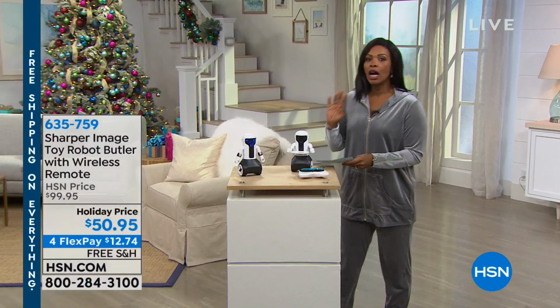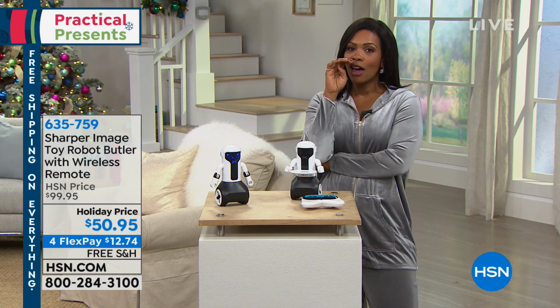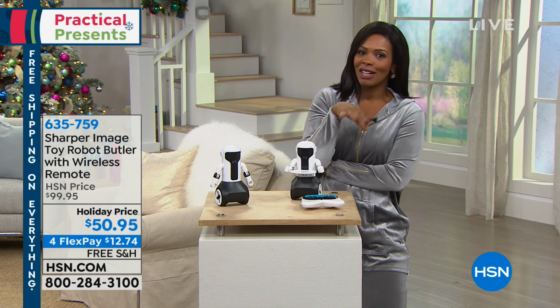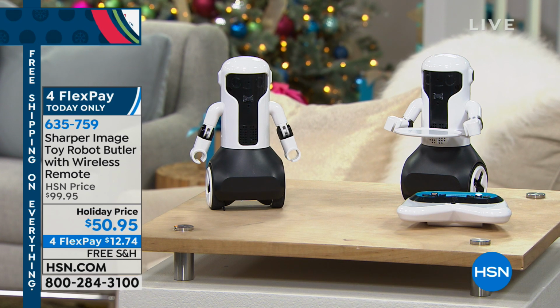Okay, this hour, we're talking about practical presents. And this next item, I think, is a lot of fun because you can actually have your own personal butler. We've all wanted one, right? And thanks to Sharper Image, now we can have one. This is your toy robot butler. It comes with a wireless remote. Your butler's name is Maximilian.